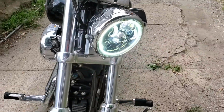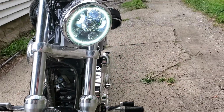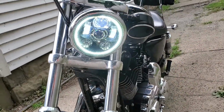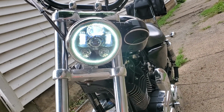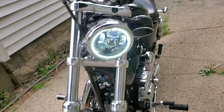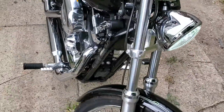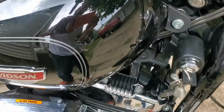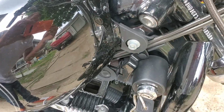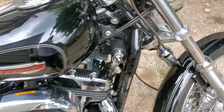You know, as you can see, I'm not good. Well, I guess I can go, yeah, head on. But it's really bright, much brighter than you can see here. And it's really dirty right now. I mean, it is absolutely filthy because I've been riding the crap out of it.